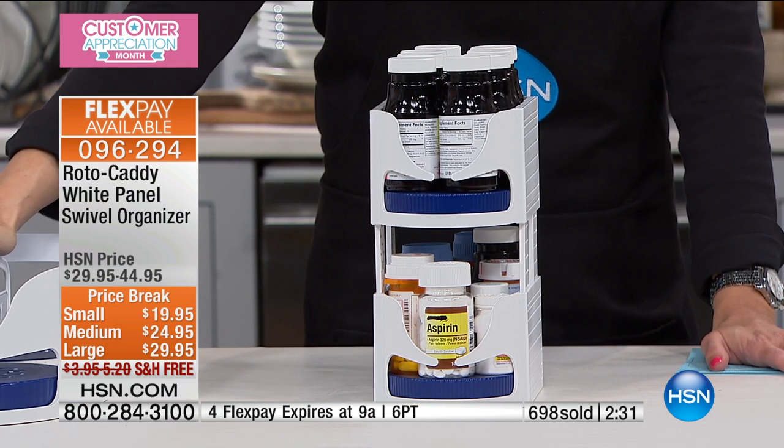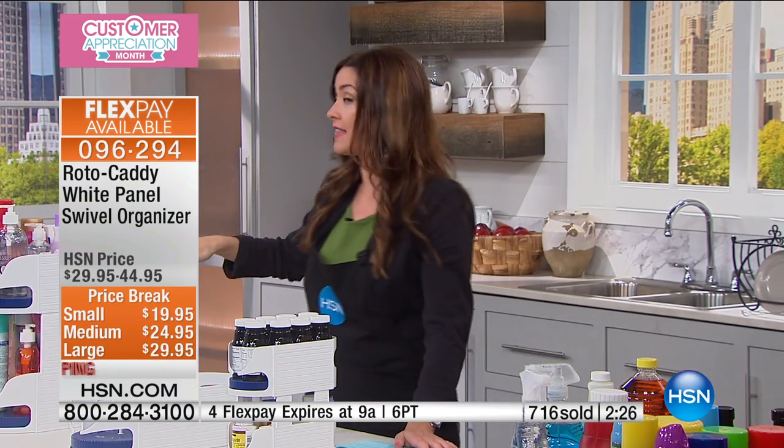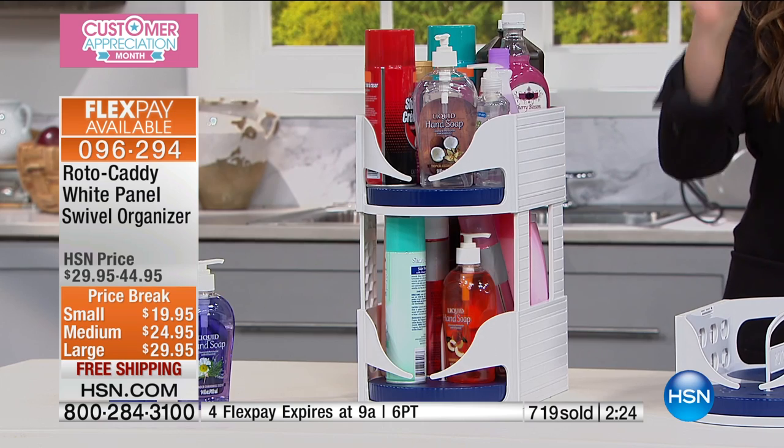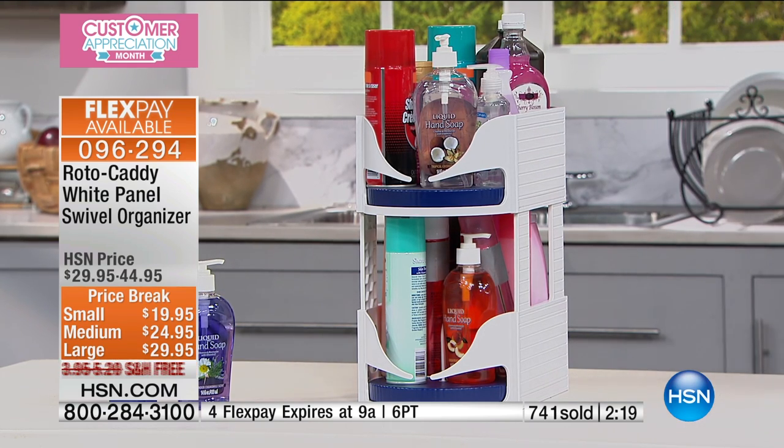You're looking at the small. Next to that, we have the large right next door. This is the extra large one that we're using under the refrigerator or under the kitchen sink. That's large. Otherwise, we have the medium as well.